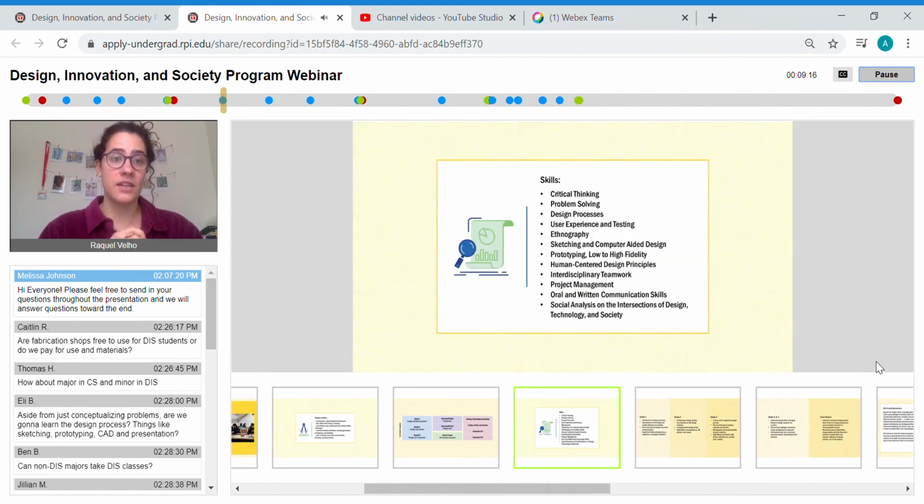In terms of skills, we're really proud of the diversity of skills that we offer our students and that students leave knowing. These range from critical thinking to problem solving and design processes. We teach students to really think about user experience and testing through the use of ethnography. I'm really proud of the sketching capacities of our students, and they slowly learn computer-aided design. If you don't already come with CAD abilities, you are taught some level of CAD abilities with us. And prototyping ranges from low to high fidelity.